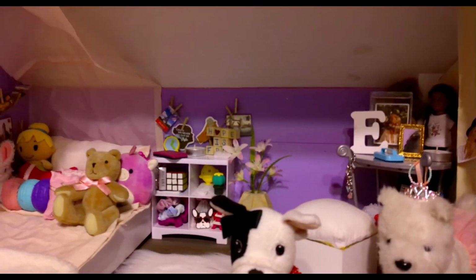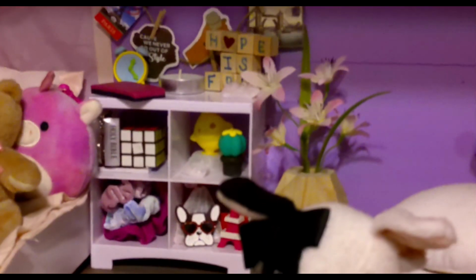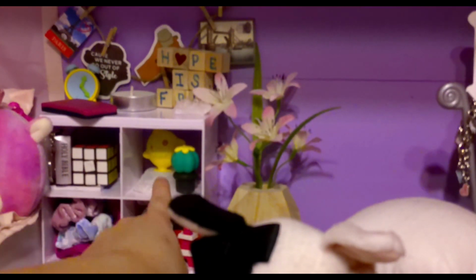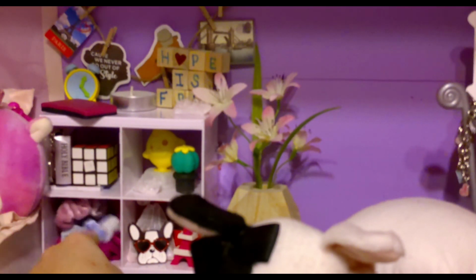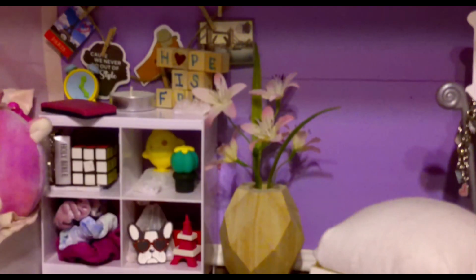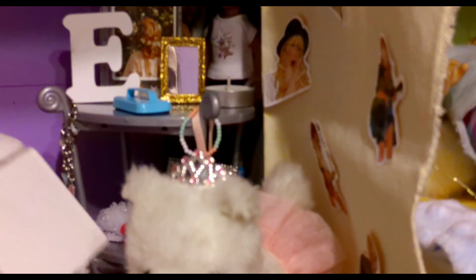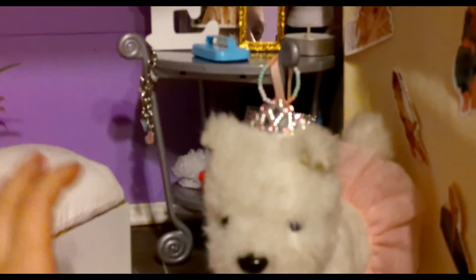So now we have a little nightstand. That is Grace's stuff. Evelyn, Grace, Evelyn, except this just kind of has scrunchies in it. I might end up changing that in the future, but for now, that's what it is. And then, of course, we have some more wall decorations up there. And a plant. And now, under the stool, we have a box, as you can see, of just random toys. So, that'll stay hidden under there. And then we have Coconut.